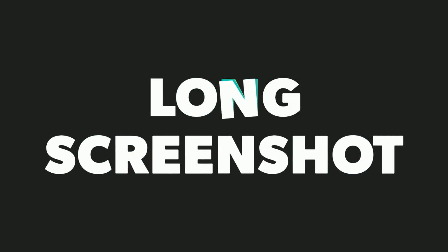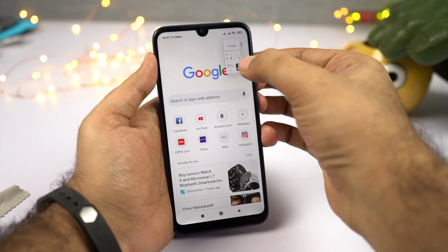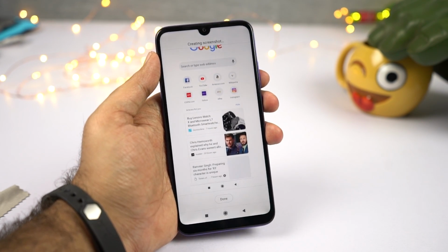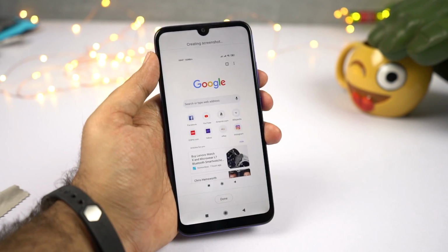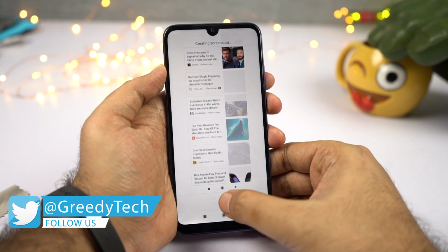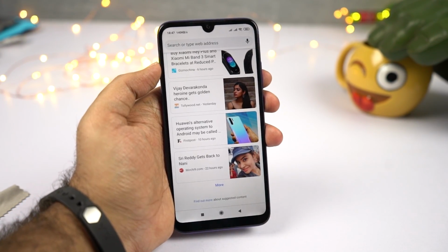Next we have long screenshot. Now to take a long screenshot on this phone, first we need to take a regular screenshot. We can either use the buttons, notification toggle or the gesture. And once you have taken a screenshot, you will get a preview at the top right corner of the screen. Just click that and then click scroll. Your phone will scroll the current application automatically and then take a long screenshot. If you want to stop in between, you can always click the done button and it will take a long screenshot up to that point. You can find those long screenshots along with your regular screenshots.